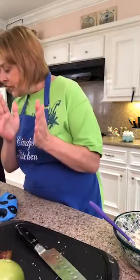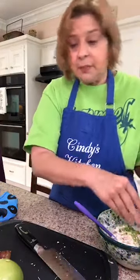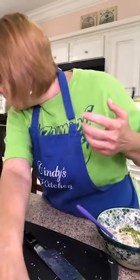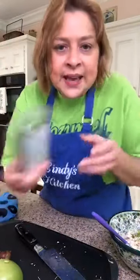Okay, so we did the celery, and then we're going to put some green onion in, right? However much you want, like maybe a tablespoon or so. And then dill. Now, this is like a traditional one.